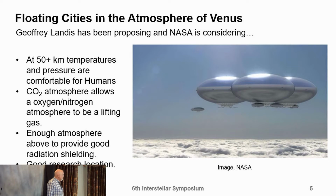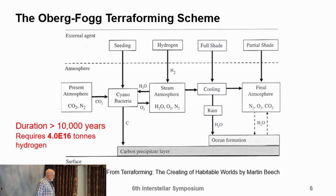We have enough atmosphere to float around the planet, and it's a good location to study the planet and study the atmosphere. And there's no reason we cannot scale that up and actually make the structures bigger, floating cities with reasonably large human populations. And we'll come back to the buoyancy idea here in a little bit.